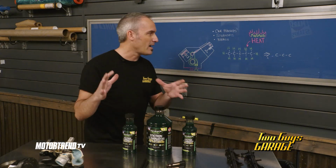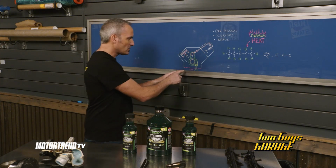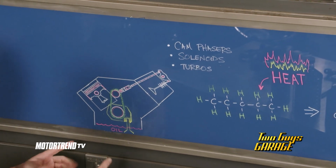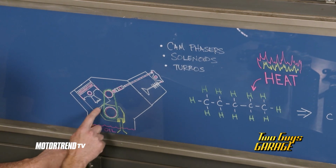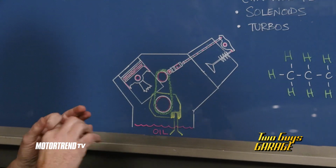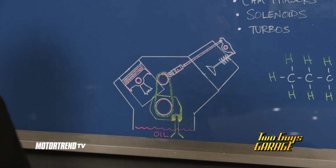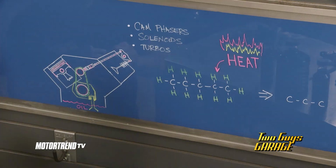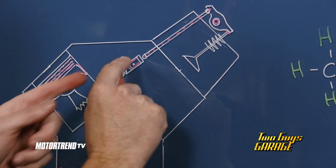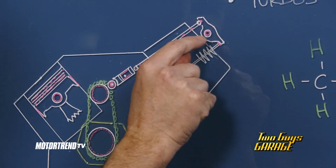So let's look inside of our engine over here and where all that oil goes, right? So it starts down here in the oil sump. And of course, we're drawing a V8 because that's the best engine. It picks up inside an oil pump and starts pushing itself high pressure in various passages to feed all these critical components. Some of the passages are fairly large and it's just flowing, but when it gets to critical components, say, like a lifter, well, there's a little piston and a plunger and a little valve in there that keeps the lash and keeps everything nice and tight.